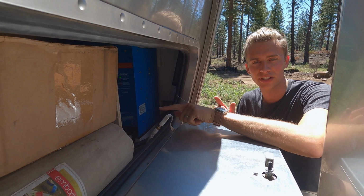So let's go inside and I'll show you the rest of the system. The signal comes through the outside antenna, it goes through the booster, which is amplifying the signal, and then it comes to the indoor antenna, which is what broadcasts that signal to your cell devices.